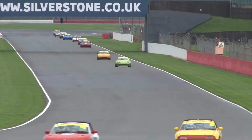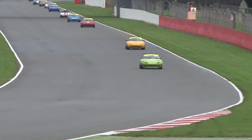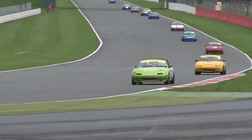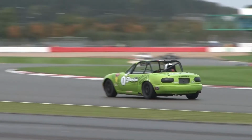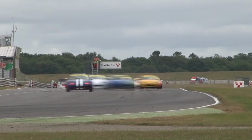He'll be happy with that, because that really does help Alex Preston in the championship. He's locked in the Preston, Goddard and Charman battle, and we didn't actually see very much of Charlie Charman or Simon Goddard, and that's quite strange, because those guys are usually right in the thick of the battle. But there's your winner, it's Tom Roach.